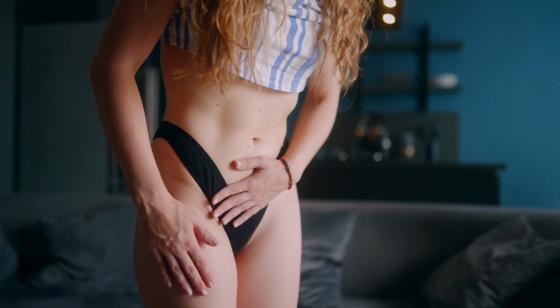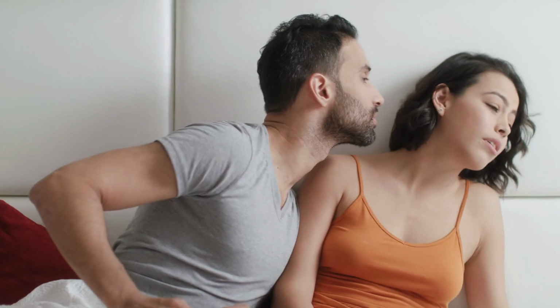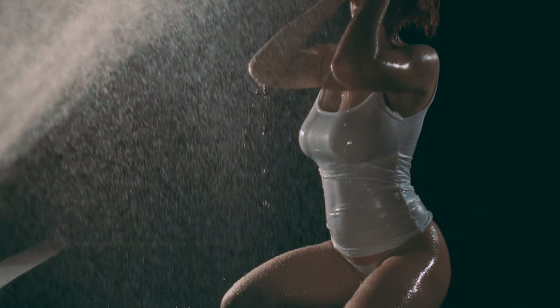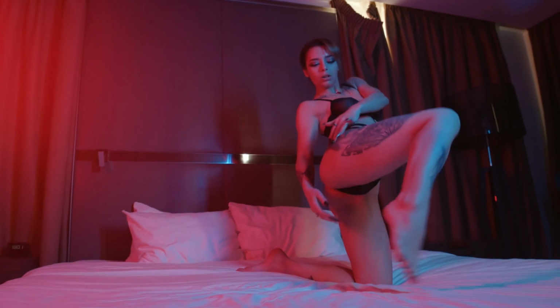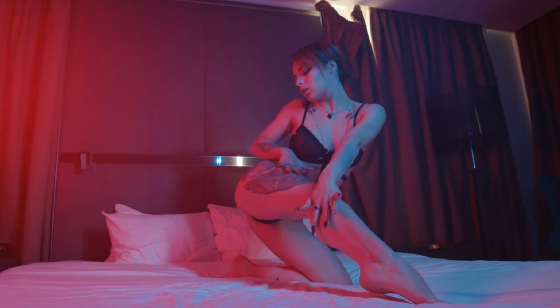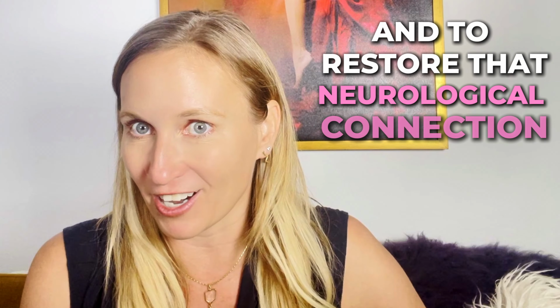So if you're experiencing numbness, especially if you're experiencing a lack of pleasure in any of your erogenous zones, you can use the vibrator to wake up these tissues and reset that neurological stimulation. And this could be for women too, like using the vibrator on other erogenous zones, right? Your nipples, for example. We have erogenous tissue all over our body, our necks, our arms. You can use the vibrator all over the body, just placing it in various areas to wake up that tissue again and to restore that neurological connection.